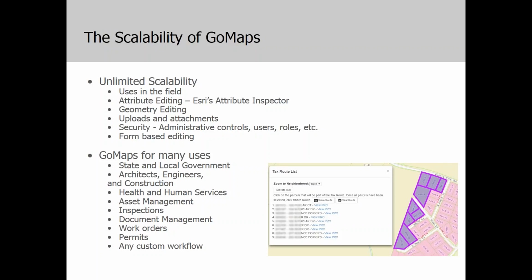They can go out in the field. When they click on those links, it's going to take you directly to that parcel. It's going to give you the information about that parcel. It's going to allow you to do Google Street View, and it's going to allow you to open up a PRC. So that's like a custom workflow, like I said, a use in the field that we developed custom for one of our clients.